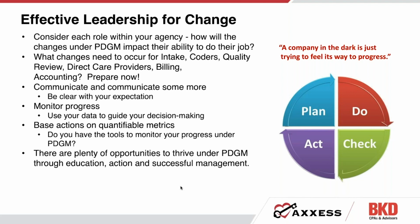Monitor progress. Use your data to guide your decision making. Base your actions on quantifiable metrics. Do you have the tools to monitor your progress under PDGM? There are plenty of opportunities to thrive under PDGM through education, action, and successful management. You want to plot your plan. What needs to happen within your agency?